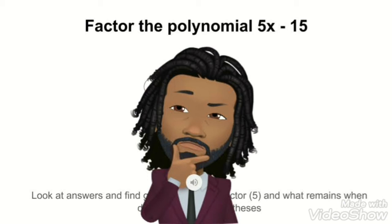So, me factoring out 5x minus 15, a 5 will go into 15, right? How many times? 3, right? A 5 will go into 5x. How many times? Just one of those 5. So that would only leave us 1x.